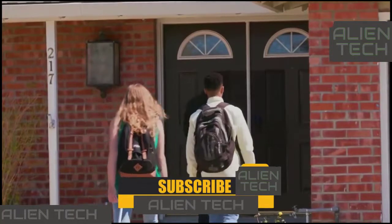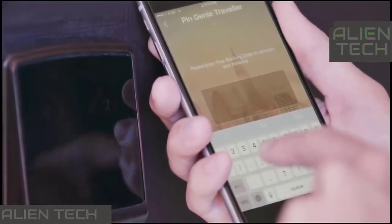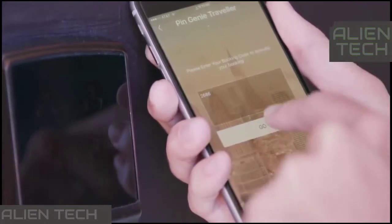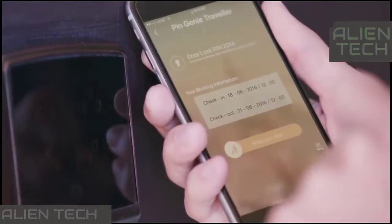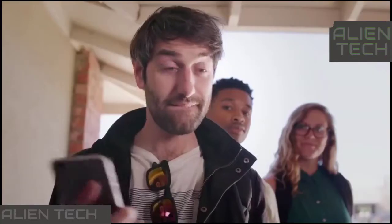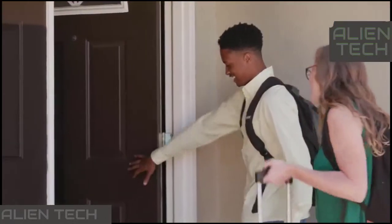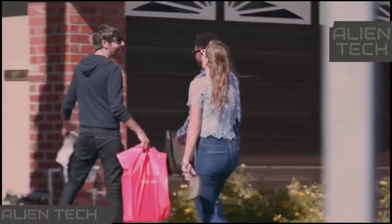Use Airbnb or VRBO? Use the PIN Genie Smart Lock to assign temporary PINs for guests. Using the PIN Genie app, visitors can enter their passcode once they arrive and are within Bluetooth range. Hey! It worked! Here's how it works. PIN Genie's patent-pending PIN pad not only condenses your 10-digit code into 4 buttons, but it also reshuffles after each use.